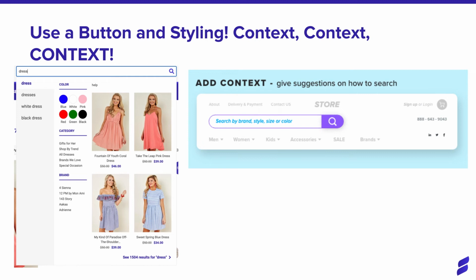But alongside that, besides the design aspects, giving customers context in terms of what they can search for is always going to be great, because they can get an idea of what you offer. If you have specific brands that you want to highlight, if you have a specific color, styles, anything that you add there to the search bar will give not only new customers an idea of what they can search for, but also recurring customers.